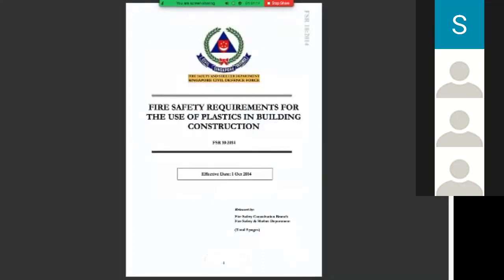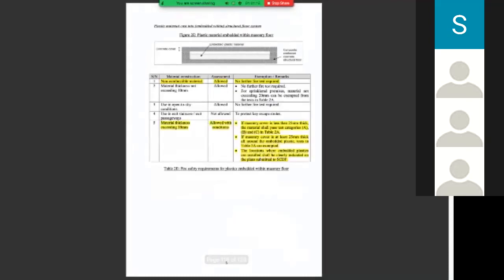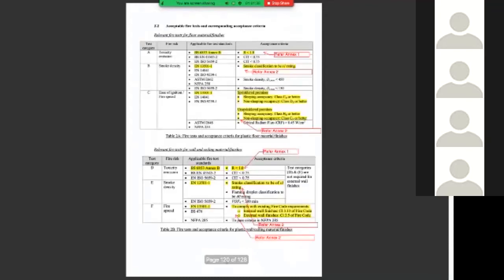Finally, I would like to share the SCDF requirement, the fire code. This is the latest circular. To use the material as an embedded plastic material, as long as you have a concrete cover, no further fire test is required. So we pass all the code requirements. And if you are using it on the roof as a roof covering, as long as it's a non-combustible material, it can be used. But if some customers are still worried, these are for cases where it is used as a final floor finishing.